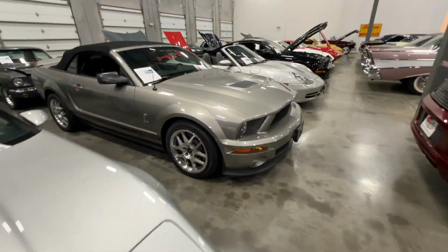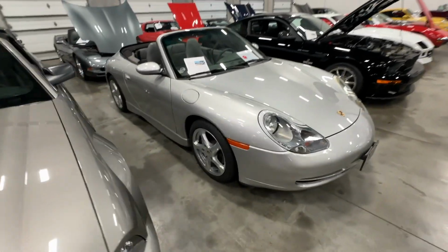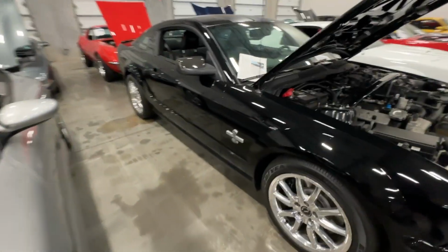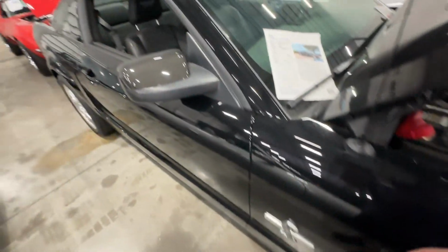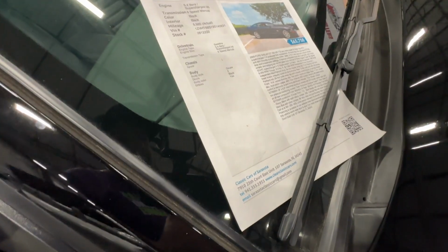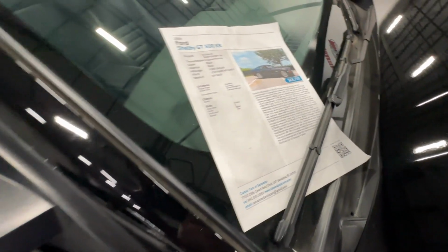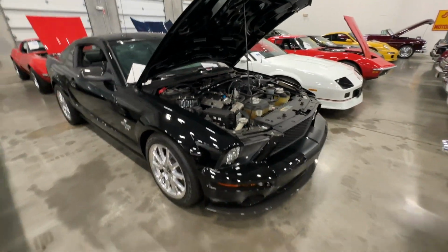So another GT500, little boxer. Oh, here you go. Shelby GT500 KR, 65,000. 6-speed, 5.4 liters of horsepowers.